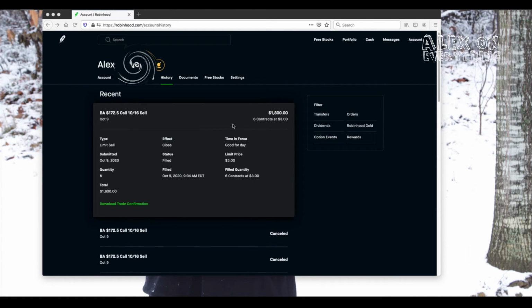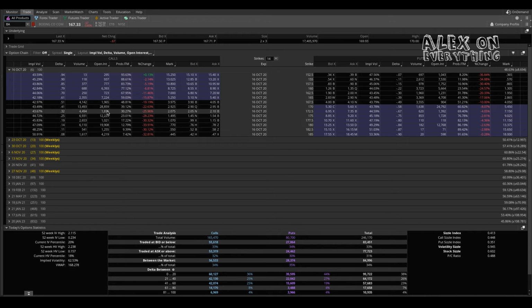So the option moved up. I think at the highest I might have made like 15 or 17%. But the price started falling.